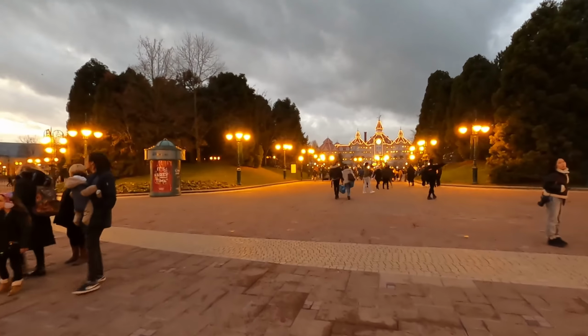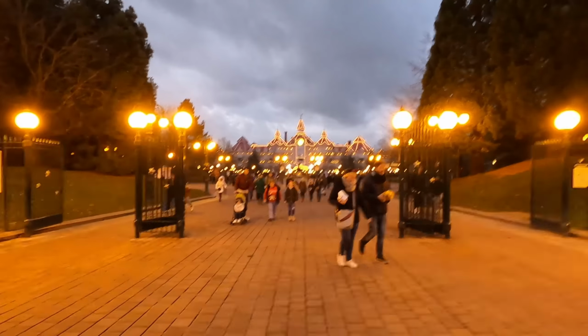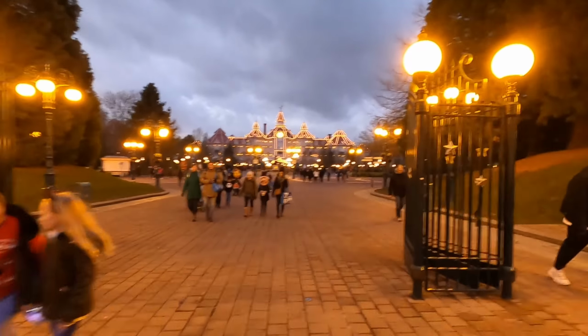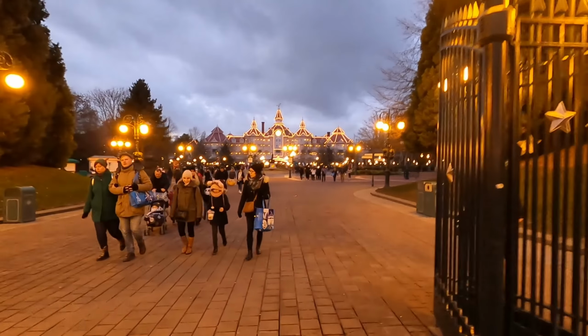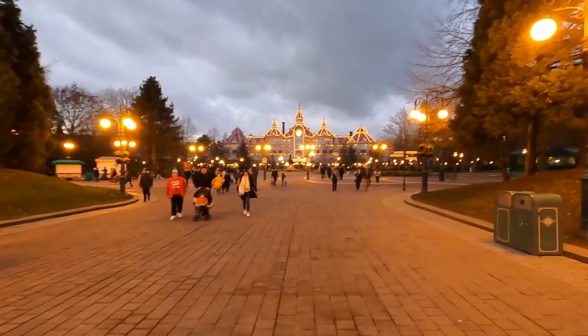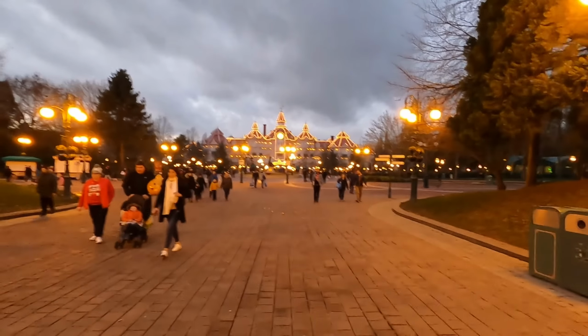So now we're kind of closing out our day here. You can kind of tell the lights have gotten lower and the Christmas lights are brighter. So we're going to do a couple more rides before we have to go meet our shuttle to go back to Paris City Center for the day. And so we'll catch up with you after a bit.